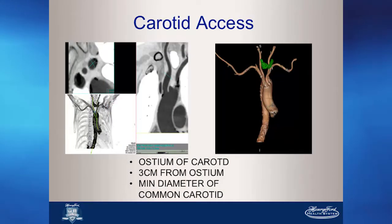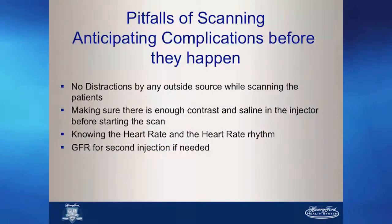The other access that we provide is a carotid access, and this is what I was talking about, the patient being put on the table with their head to the left, because they would go in through the right side, and we are measuring the common carotid, the brachiocephalic ostium, the left ostium, and 3 centimeters from that. We like to give them a view of the anatomy so they know how the carotid arteries are laying on the arch.